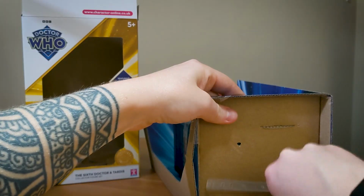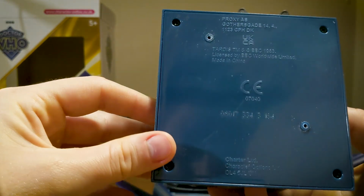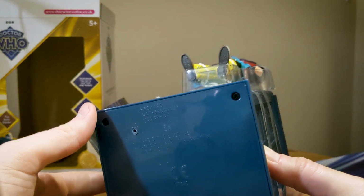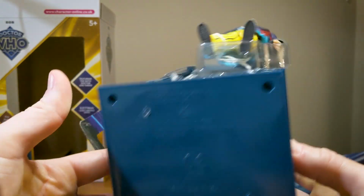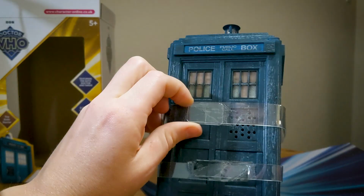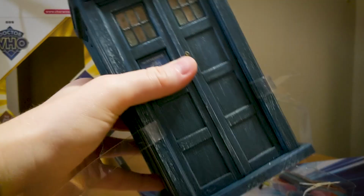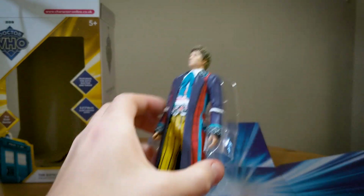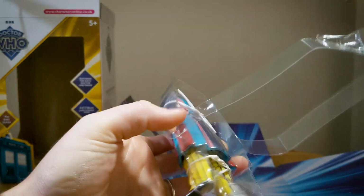You can see the holes where the screws have been, which is kind of unfortunate really, but I guess with the packaging you don't want your TARDIS to be jostling around everywhere. But nobody's going to see that, so I guess it doesn't really matter. Let's get Colin off this bit of plastic here. We've still got a bit of plastic on there. I'm actually going to put it to one side and I'm going to release Colin from his imprisonment. He is free.